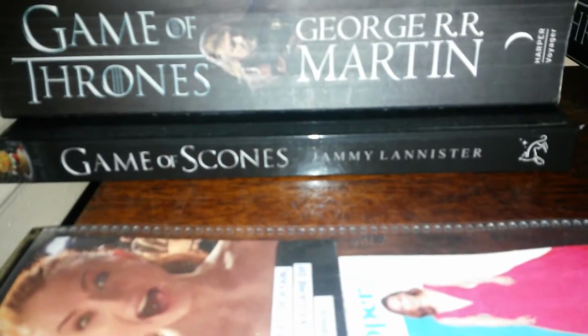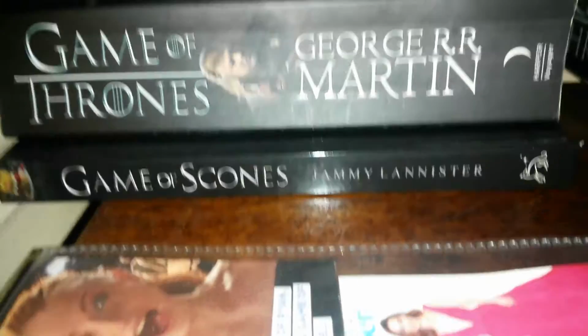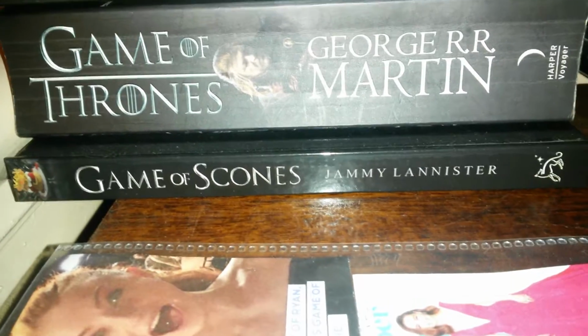So, first of all, we have Game of Scones by Jamie Lannister, and my dad bought me this for Christmas and it's hilarious, and I do want to try some of the recipes. There's a red wedding velvet cake, and I love red velvet cake, so that'll be tried.